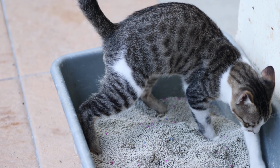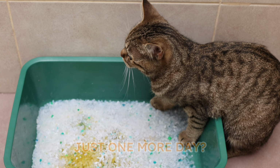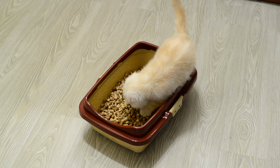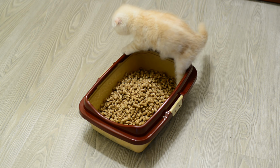A water fountain can't clean itself, and sometimes the dirtiest part is the one you never see. But even if your cat's water is perfectly clean, there's another place many owners accidentally leave dirty for just one more day. And for some cats, that single day is enough to make them avoid it altogether.